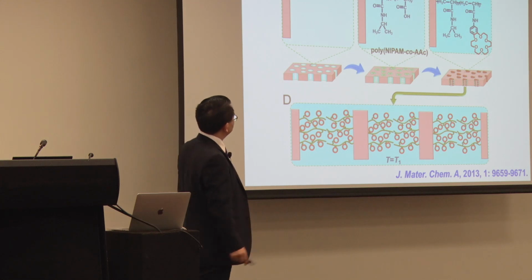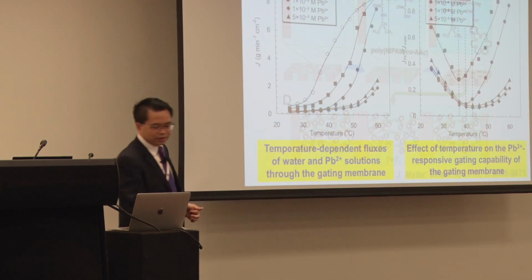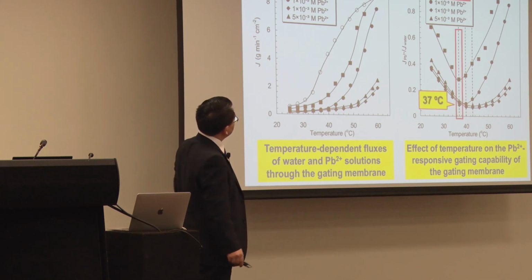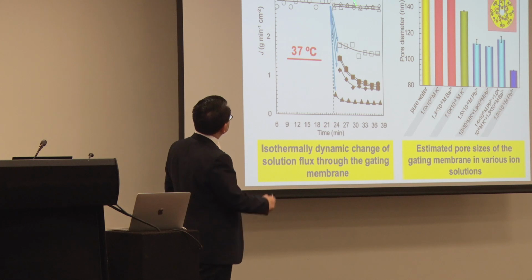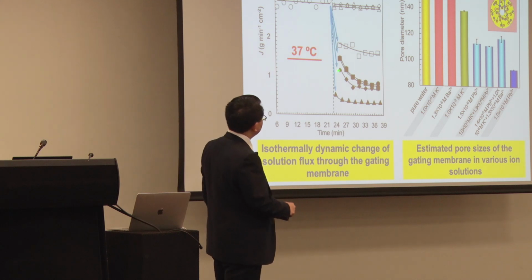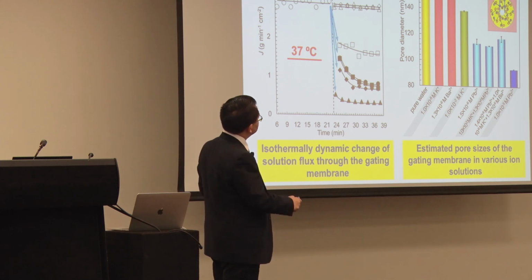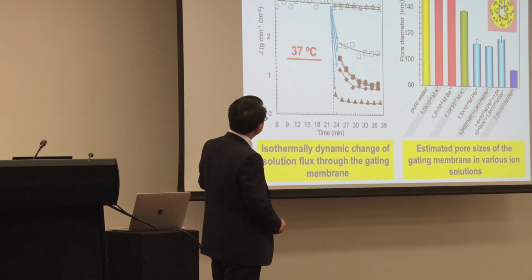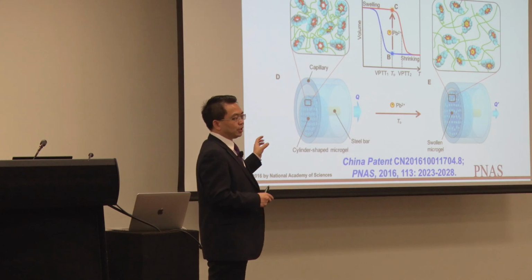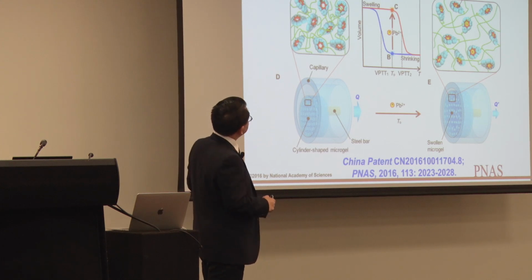So this is the process by which we prepare the membrane. I will not introduce it in detail. And this is the result. We can see the permeability changes very, very significantly. You can see the membrane responds to the lead very fast, just within 1 or 2 minutes. The flux will decrease very fast. So that means the membrane pore size decreases very fast. And by using this kind of concept, we also developed an online detection device, a microchip, which we call that.